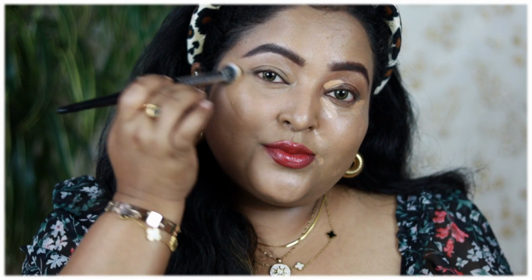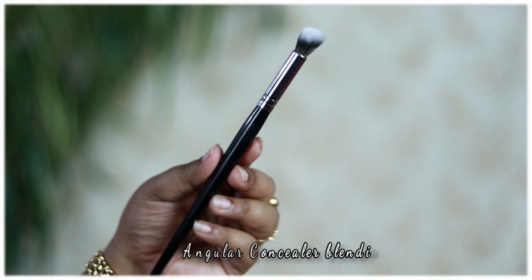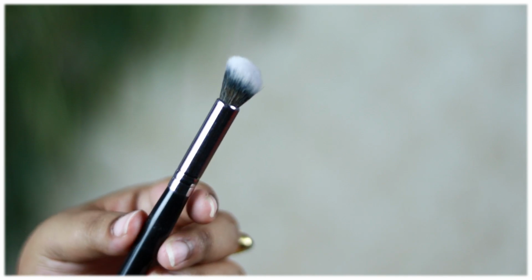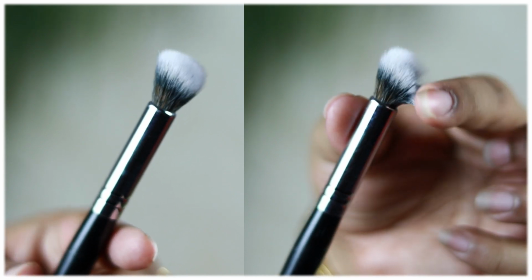With this particular brush, you can actually blend out your cream blush really well, guys. So with this one, you can do a lot of things. Another concealer brush that you can surely try out is the PAC 215 Angular Concealer Brush, which has a slanted edge, as you can see, but it's very fluffy, at the same time dense. So it actually helps in blending out my concealer really well. It's also of a very good quality.